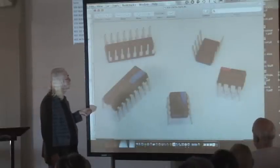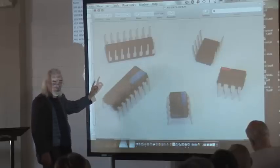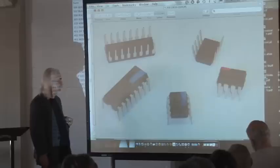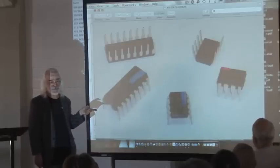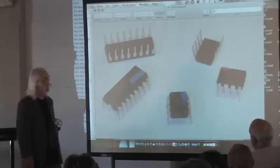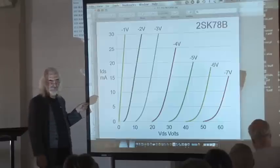Also, there are the 2SK78B and 2SJ78B. These are small power SITs designed for front-end uses. Again, these were put together by Digital Domain. They were not actually made by Digital Domain. Digital Domain had somebody make them. I don't know who that somebody is. I wish I did. But I do happen to have some of these, and they are smaller power parts designed for front-end usage. Next picture.